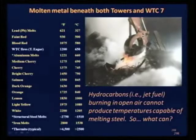What's the problem with this? The fires are only 1,000 to 1,200 to 1,400, and this says 1,800 degrees. But even so, steel doesn't begin to melt until 2,700 degrees or so. What can produce temperatures required to melt that steel? We'll be looking at thermite, a likely suspect which produces molten iron at 4,500 degrees.